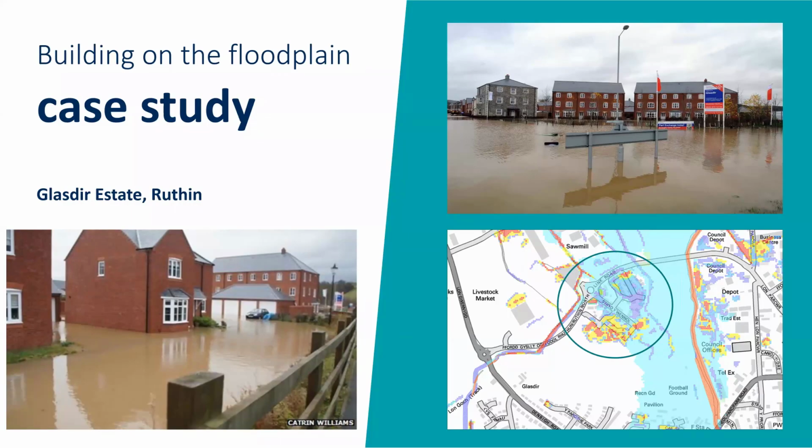And this is a housing development up in the northeast that was flooded near Newcastle on the Glassdeer estate in Ruffin. This was a Taylor Wimpey development of around 120 units. And what happened here was that it was inundated with water after a major flood event. They did a site walkover before. They noticed that flood defences were in place, a flood defence runoff, but they didn't actually report that there were bars and grids actually stopping this runoff from happening.